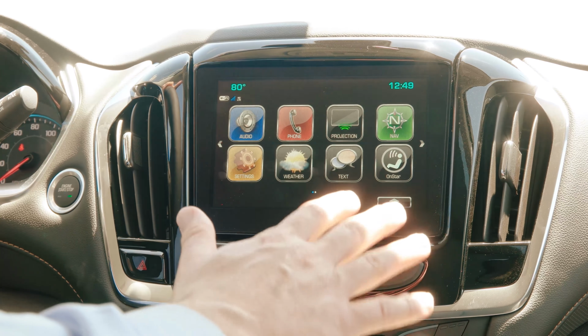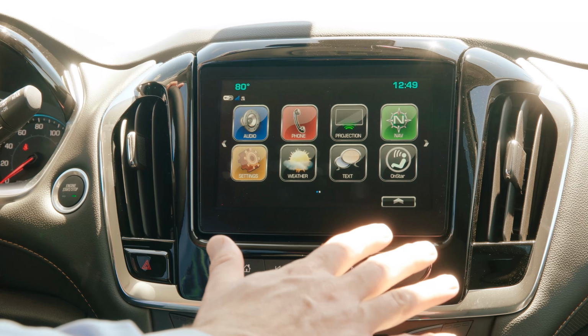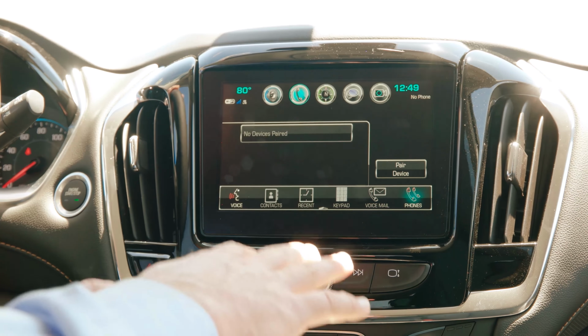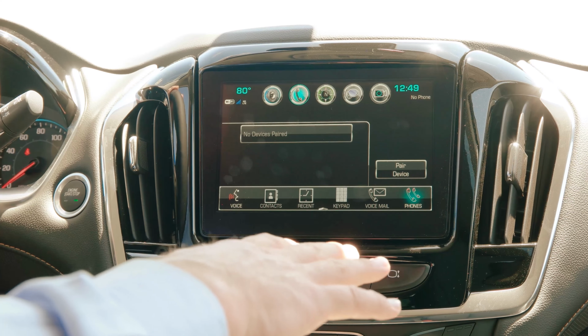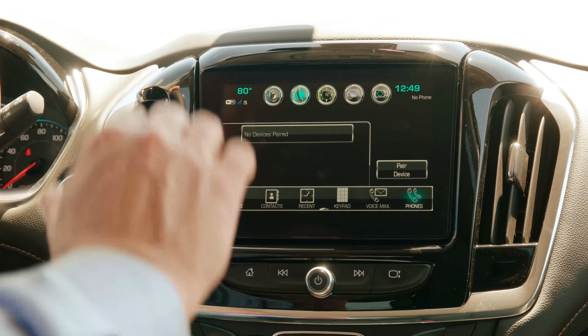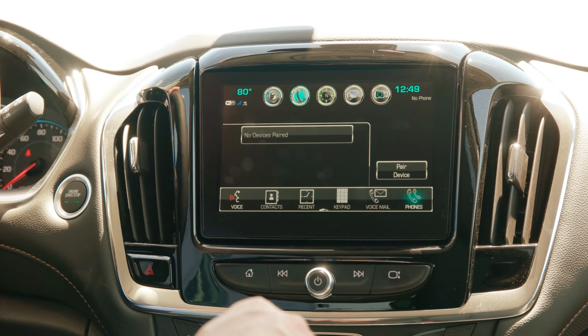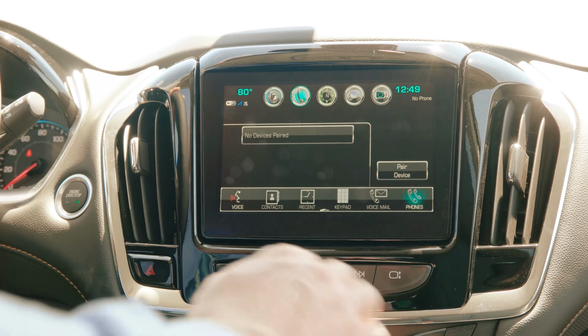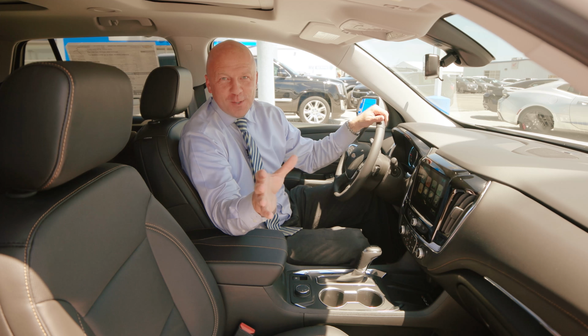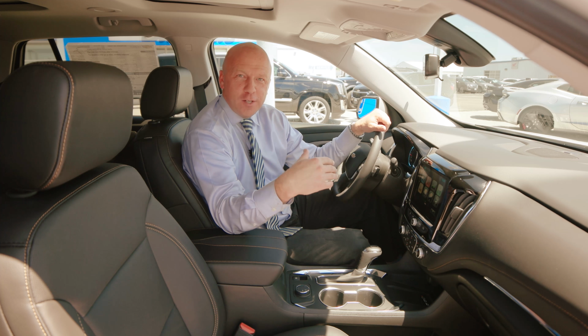For your phone, for your Bluetooth, it's also super simple, really user-friendly. You push it. Here at Edward Chevrolet, we can help you pair your phone. Once it's paired, all your devices will be here. And again, just to remind you, on the 2018 Chevrolet Traverse, you can pair up to 7 devices, and it keeps them all separate.